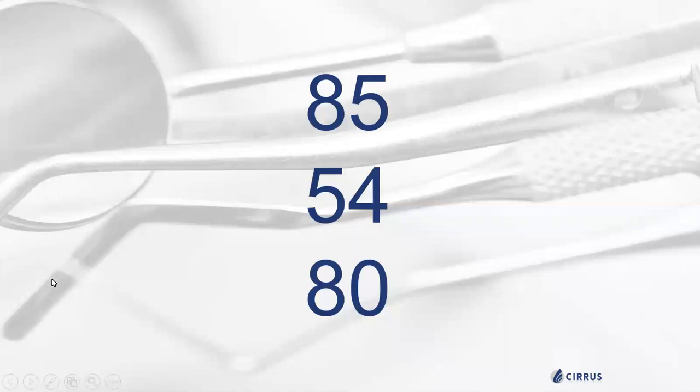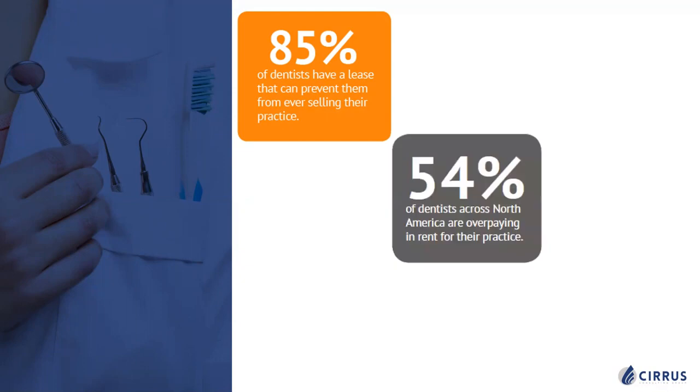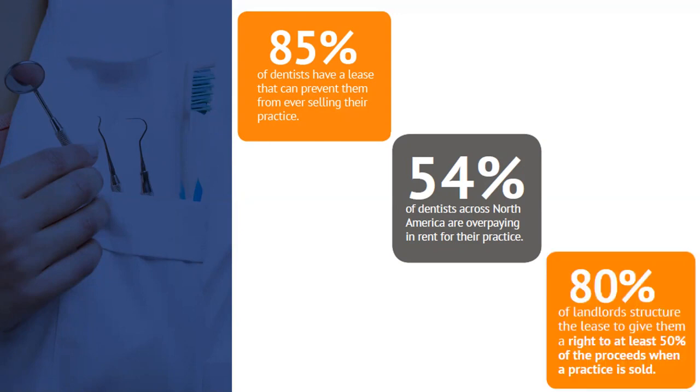Now I want to start with these 3 numbers: 85, 54, and 80. What do these numbers mean? Now, 85% of dentists currently have a lease that can prevent them from ever selling their practice. 54% of dentists across North America are overpaying in rent for their practice. And finally, 80% of landlords will structure a lease that will give them at least 50% of the proceeds when the practice is sold.